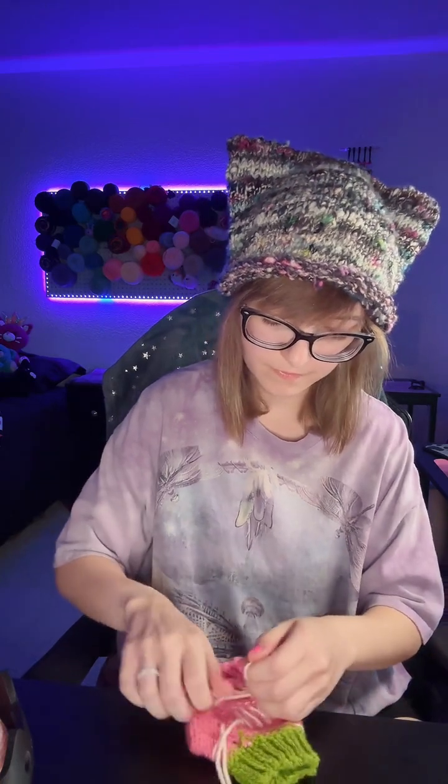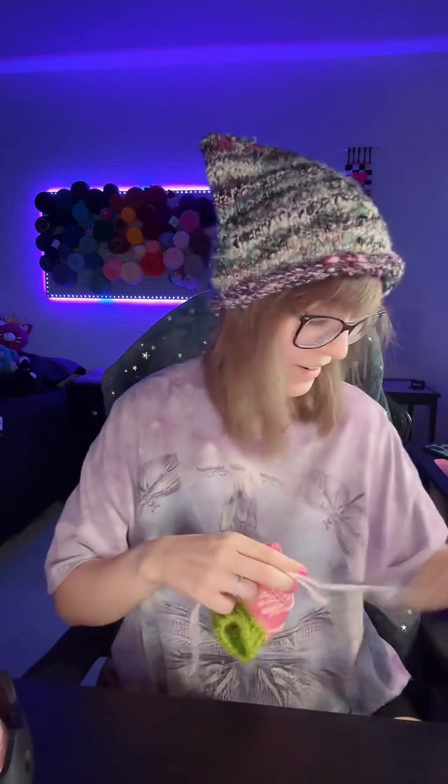How many rows do you think for toddler finger? I have no idea. I do not do kids stuff at all, so I have no idea. It also depends on a lot of what kind of yarn you're using, what size needles and all that, so unfortunately, I don't think I'm much help there.